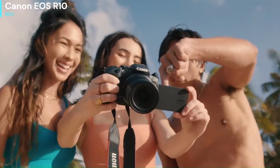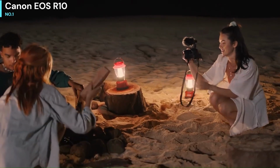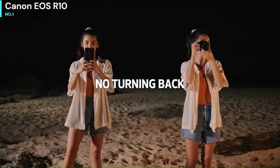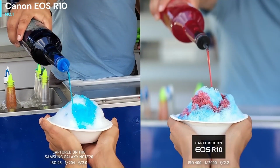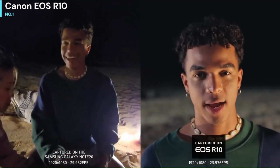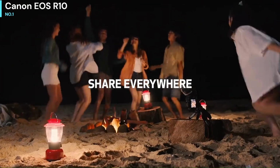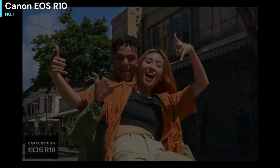It shoots uncropped, oversampled 4K 30p and, unusually for an affordable APS-C camera, also has a 4K 60p mode. The Canon EOS R10 probably isn't going to win any Red Dot Design Awards, but it does fulfill its brief of being both impressively small and comfortably familiar to anyone who's used a Canon DSLR. Like the Canon EOS R7, one of the most appealing things about the EOS R10 is its combination of modern autofocus smarts and pretty rapid burst shooting speeds.